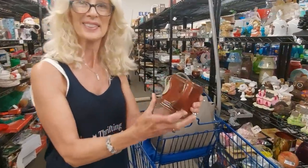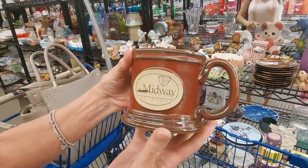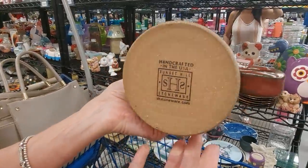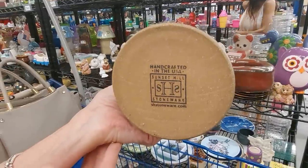Mum has found a mug. It is midway. It's really interesting. There's a ship on it. Sunset Hill Stoneware. Let's look that up on eBay.